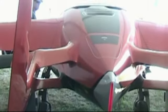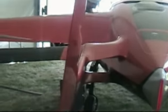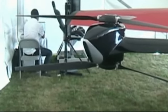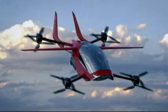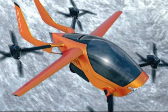Thank you, Rani. This is a very modern looking aircraft, and I had the opportunity to use the simulator, and it was quite amazing feeling what it would be like to fly this electric aircraft. As you look at some of the photos of this aircraft and some of the drawings, it looks like something from the future.